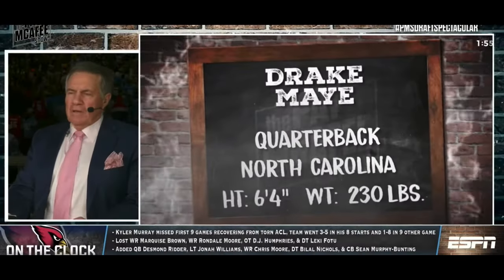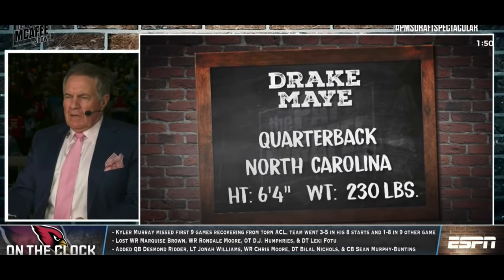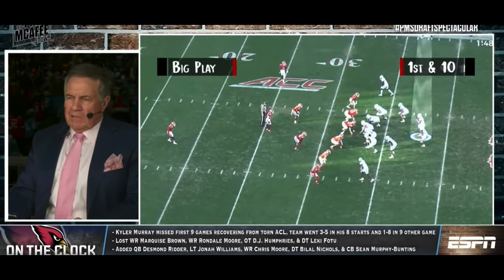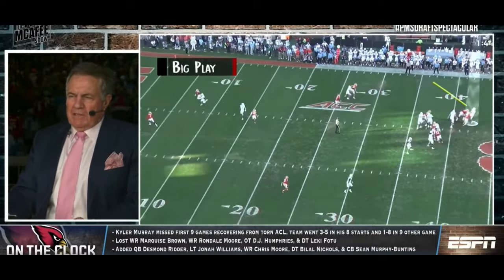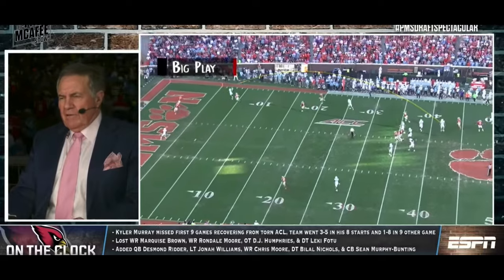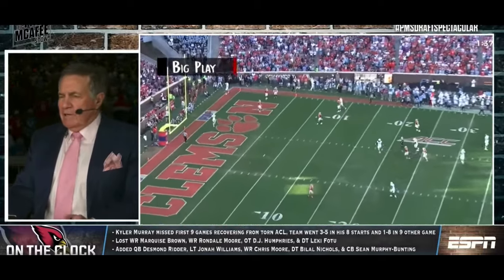So a very talented kid, good size, runs well, has a good arm. He hasn't played very much. He really doesn't have a lot of experience. And he makes some big plays like this. This is an amazing play where he kind of throws going backwards, puts the ball right on the money. Whoa. And those are the highlight plays that you really like from May.